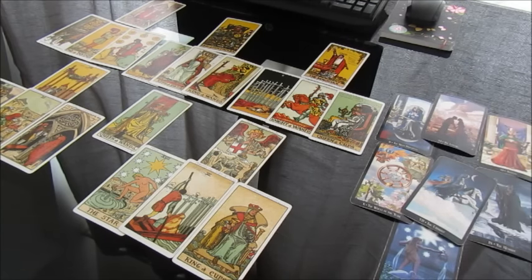And then the outcome card, overall outcome, is the Lovers, and this just shows the overall outcome of where everything should be heading, okay, for you. Or in some sections of your life spread. So let's make a start then.